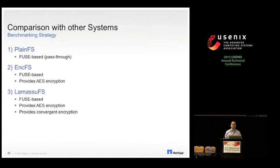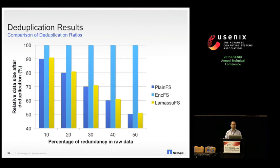And finally, in our test, what you'll see is Lamassu FS, the third bar in all of our graphs, which is our prototype, which is again Fuse-based. It's again using AES, but of course, we're using our convergent encryption, and we were curious how that would work out for deduplication, performance, et cetera. So the first and most critical question is, does this thing work at all?